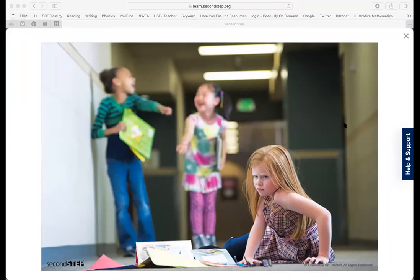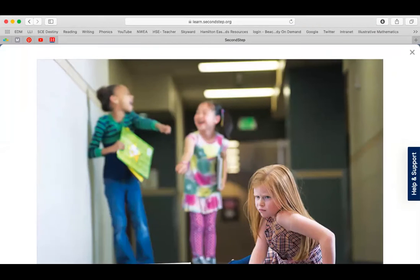Now, when we see these three girls, we have Nikki. As she was walking down the hallway today, she tripped and fell, dropping her things. Brianna and Tiffany laughed and pointed and called Nikki a name. How is Nikki feeling? When I look closely at her face, I think she looks a little angry, maybe sad, embarrassed, hurt even. Nikki is upset. She feels like calling Brianna a name back.